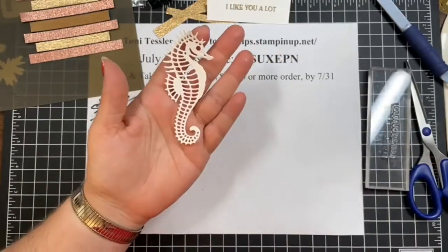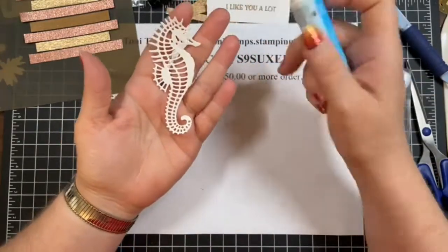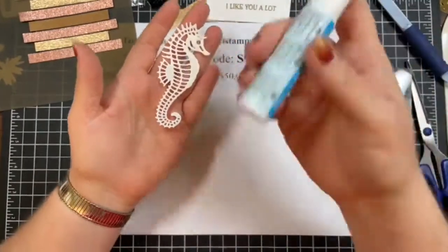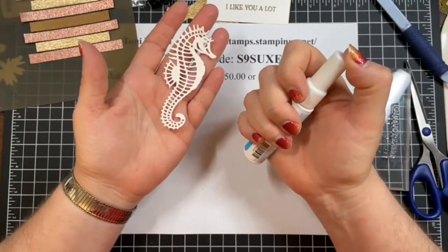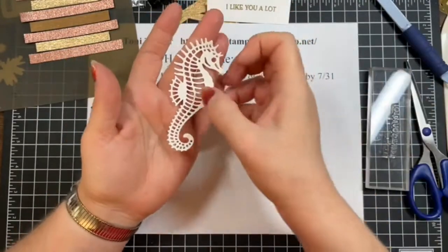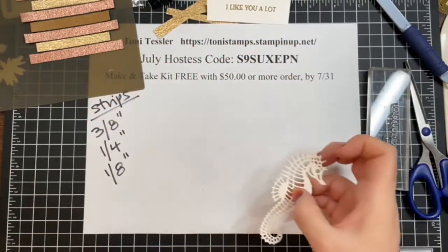But then I took a two-way glue pen, and I went around the edges and part of his head. And I did this yesterday morning, so that has time to dry. So this should be ready to go for our gilded leafing.